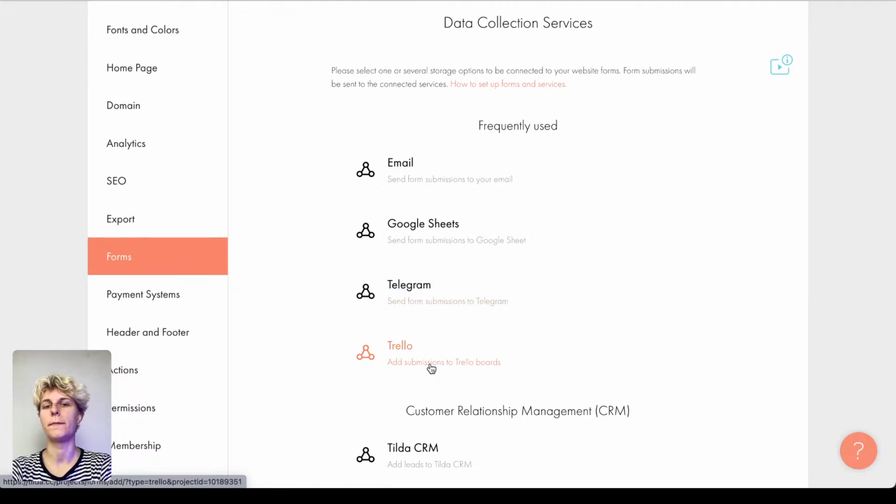So once you set up the integration over here, then you have to go to your page, find the online form, and connect the chosen service to the online form. Then you publish the page, you're good to go.